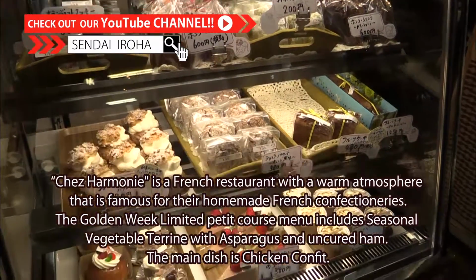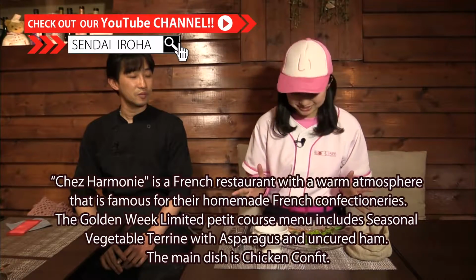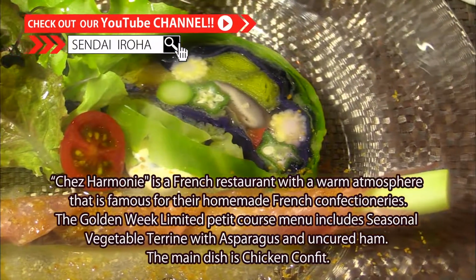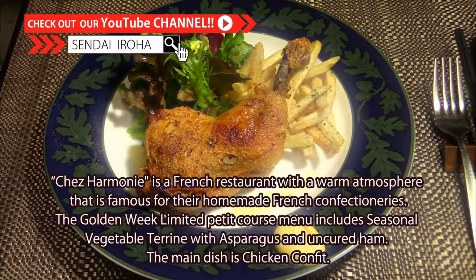Chez Harmonie is a French restaurant with warm atmosphere that is famous for their homemade French confectionaries. The Golden Week limited petite course menu includes seasonal vegetable terrine with asparagus and uncured ham. The main dish is chicken confit.